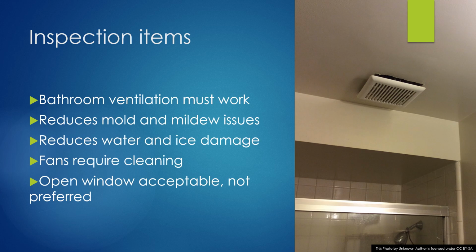The ventilation helps reduce mold and mildew issues that happen within bathrooms because of that steam and moisture, and it will help reduce any water or ice damage. This can actually happen to the sheetrock above, depending on how close it is, if it's a single family house or the top level. Sometimes the water condenses within the sheetrock and can cause water damage from the inside, and ice buildup because of cold air within the attic. They are required. They may require cleaning, so they have to be taken down and cleaned. Some of them probably have not been cleaned in a long time.